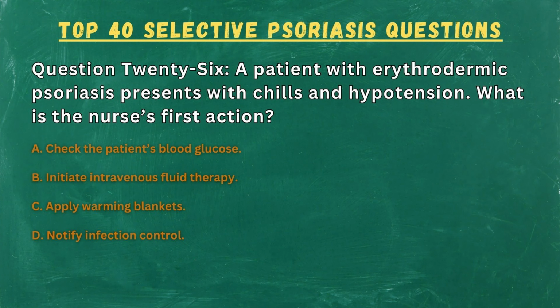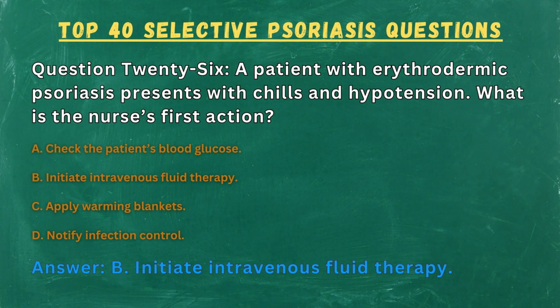Question 26. A patient with erythrodermic psoriasis presents with chills and hypotension. What is the nurse's first action? A. Check the patient's blood glucose. B. Initiate intravenous fluid therapy. C. Apply warming blankets. D. Notify infection control. Answer: B. Initiate intravenous fluid therapy.